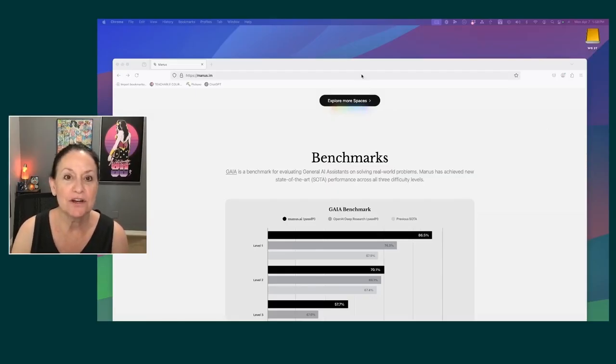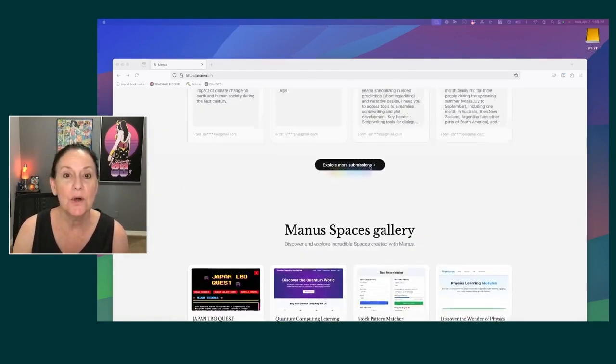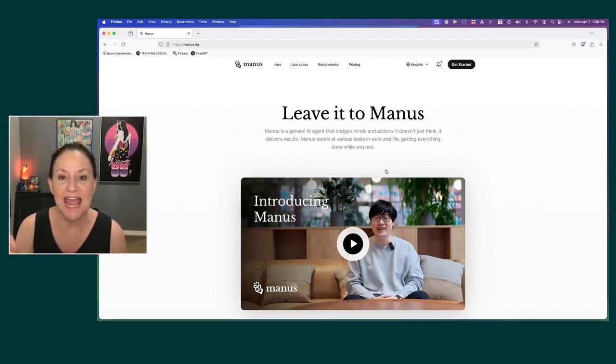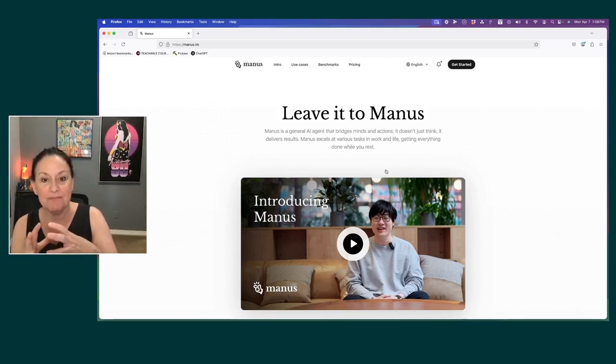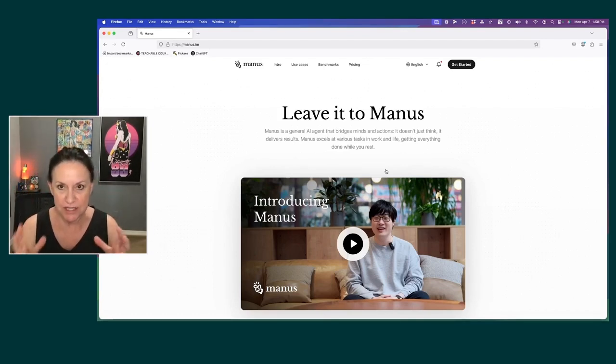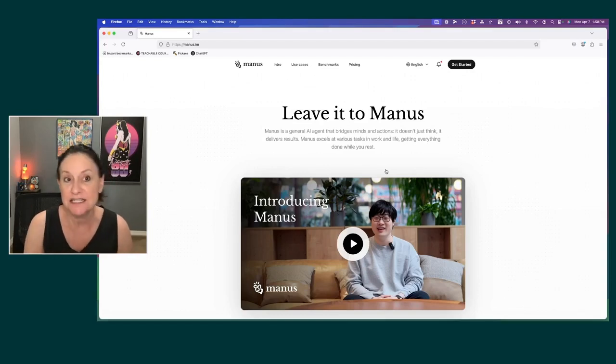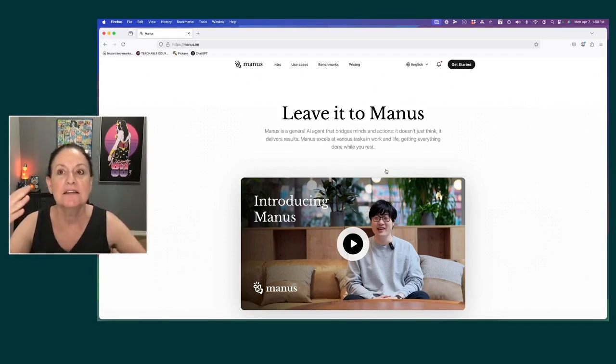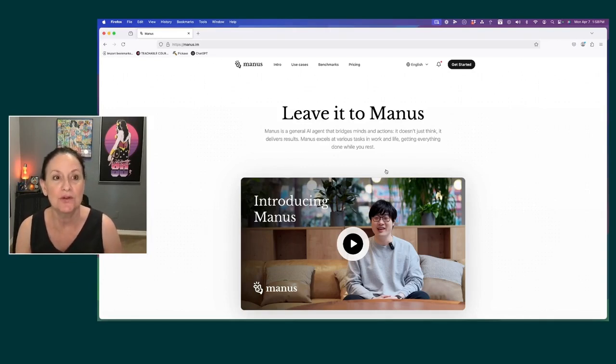So let's talk first about Manus AI. And here's what you need to know. When you go to manus.im, they position this as an AI agent. So you can ask it to do something instead of just using its large language model that's built into it to make educated guesses about what you want, like ChatGPT. It actually goes out and does the work for you. It creates its own task list and to-do list, and then it goes through it step by step. And along the way, it's creating working documents for you, Google Docs, spreadsheets, stuff like that, depending on what your specific needs are.